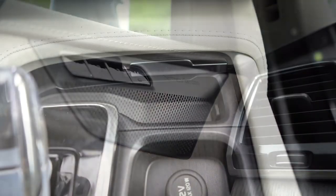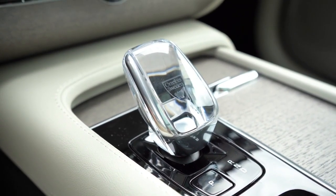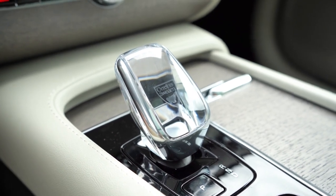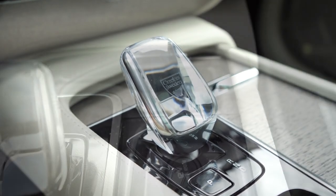Just in front of the shifter you have a little bit of storage, and speaking of the shifter, it is an Orrefors crystal shifter, and that is going to come with the Ultimate trim level, but I always love the crystal shifters on Volvos when they are equipped with them. They only come on the top trim levels, but they look so dang cool, and they feel super high quality as well, so always a big fan of that.